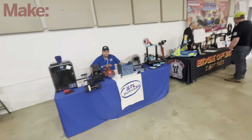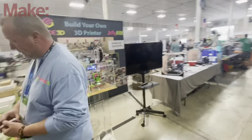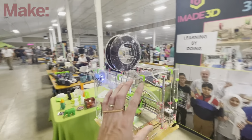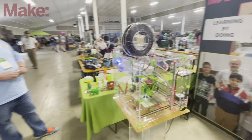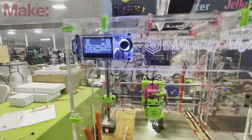All right, STL Denise, Edge of Tech. Oh, here we have the Jelly Box you might recognize from a couple years ago in Make Magazine. This is supposed to be assembled in a classroom for education, and it has a whole curriculum that goes along with it that allows the students to learn how it works. We'll come back and we'll look at that in depth later.